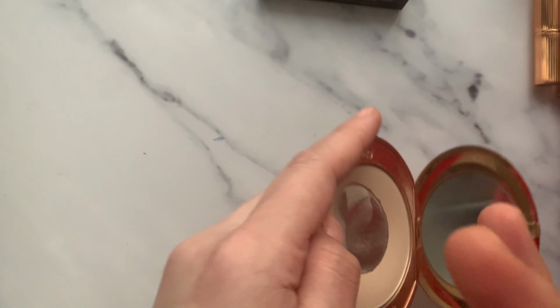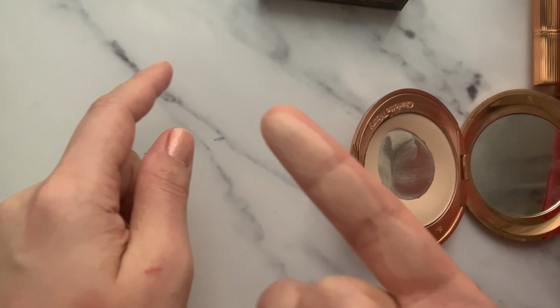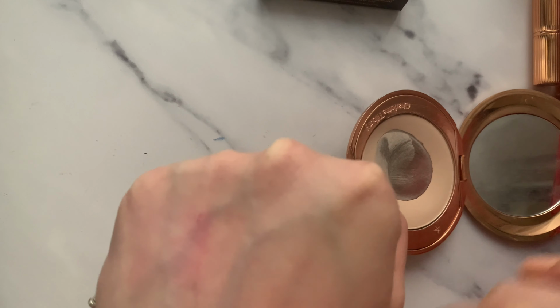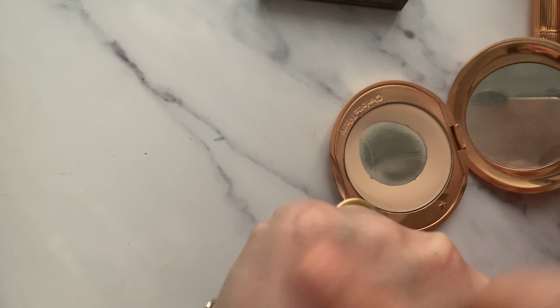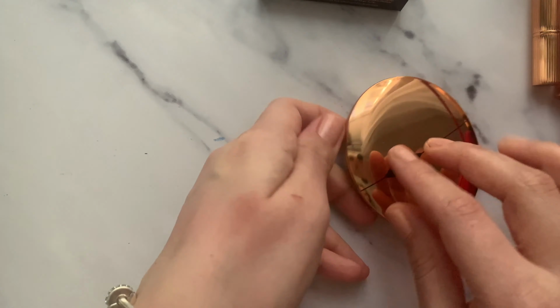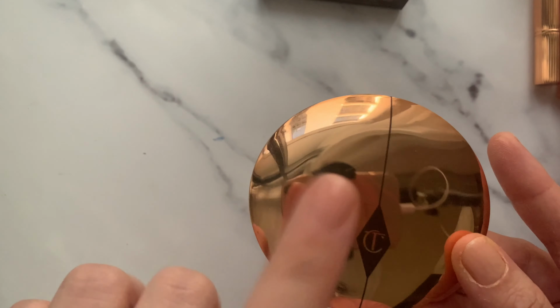This is how it feels on your skin. This is fair for me, and it just has this blurring effect. If you put it on your skin, it'll just blur out the pores and all. Very natural looking, amazing investment. If you want to really invest in a good powder, go for this one.